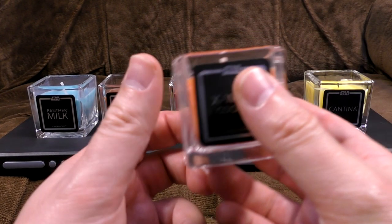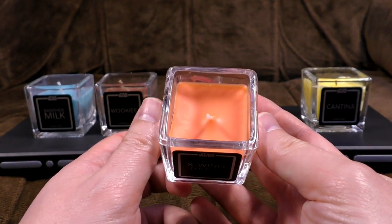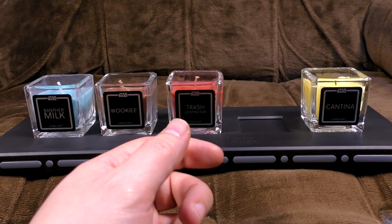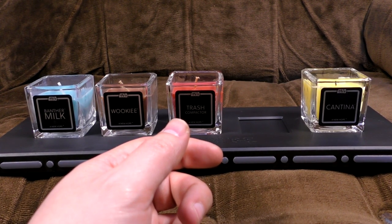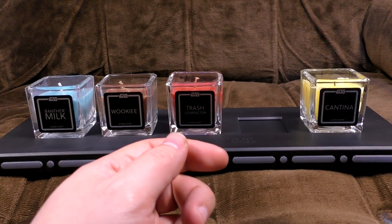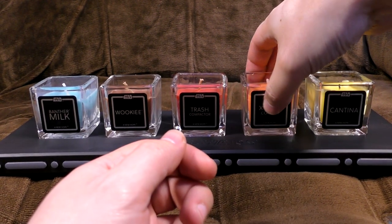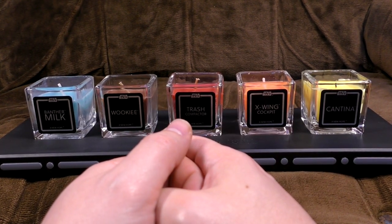So, X-Wing cockpit. What the hell is that going to smell like? I mean, seriously. What a concept. The same colour as Luke's jumpsuit. Oh, God. It smells of sweaty jumpsuit. Nice. Right. Oh! That's quite clever, actually. It's like new car smell. Seriously. It's like new car smell with a slight hint of musk or something. It's probably from the fear of the pilots. Yeah, that's okay. I like that. That is a cleverness.